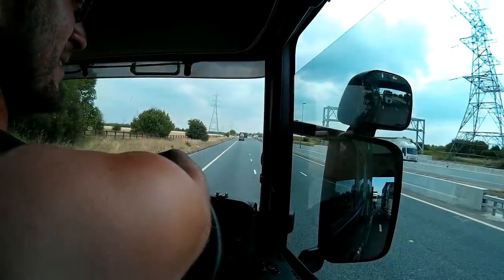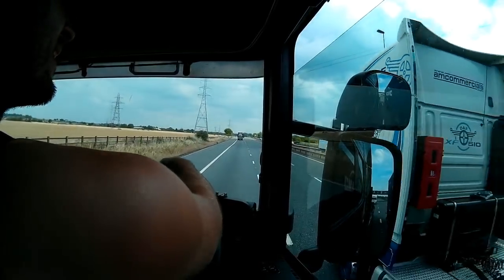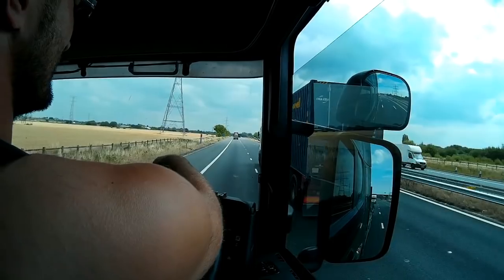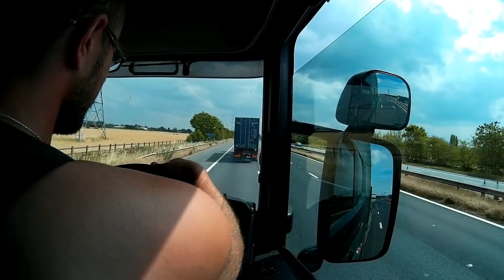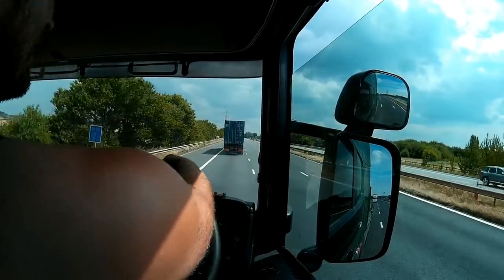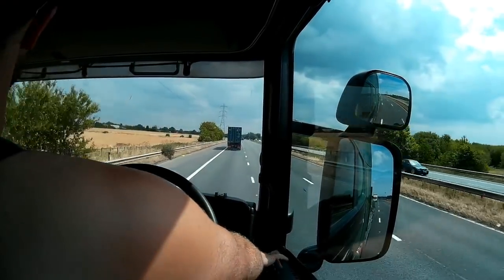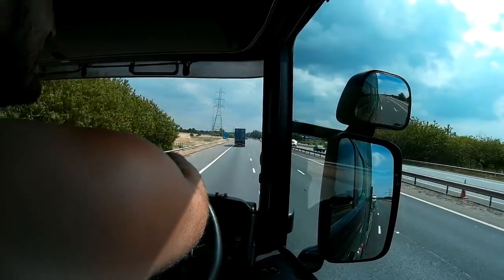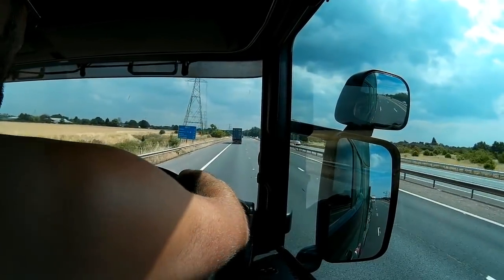Look at that detail, absolute beauty. Not sure the company, it said AM Commercials on the back, but beautiful DAF XF, 510 horses. Unfortunately, it wasn't very loud. I always do that in anticipation, but oh well.